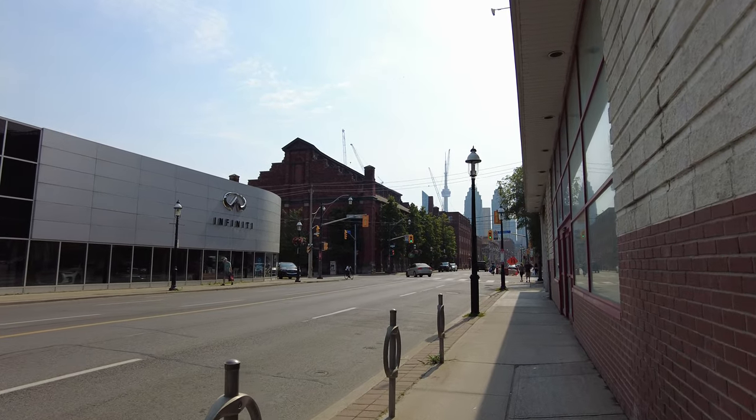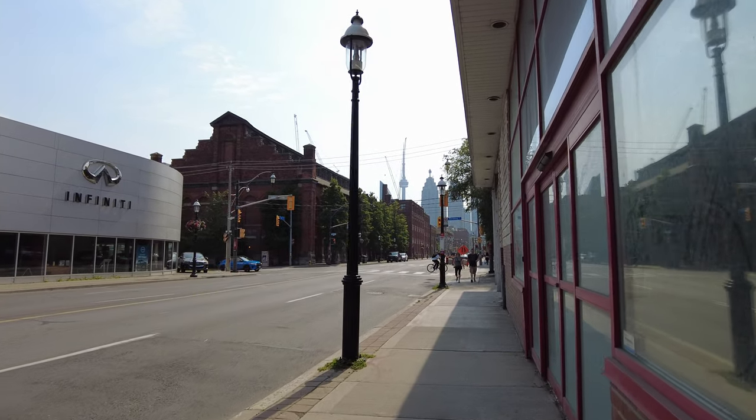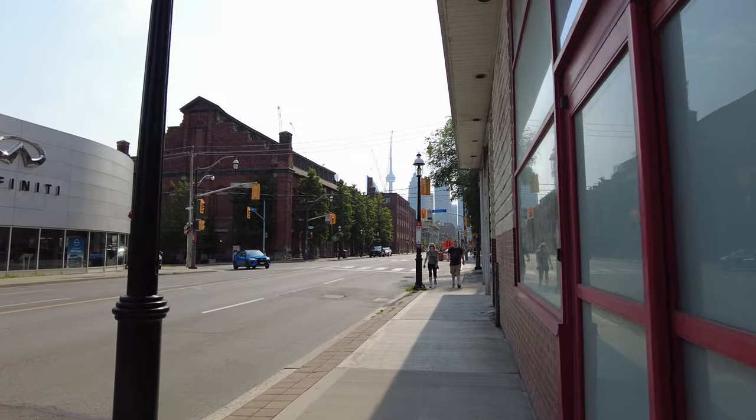And in that walk where I went through the Distillery District, I came up to here at Berkeley and Parliament. Or rather, Berkeley and Front.